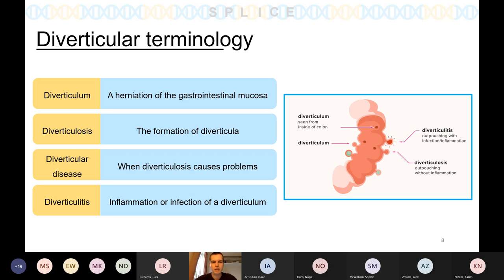And if they get infected, like if feces gets inside and stagnates and fosters infection, you can have diverticulitis. It's similar to the way you get appendicitis, where feces should be passing through the bowel constantly, whereas it can get stuck in the appendix, which comes off the side of the bowel, and get infected in there. So it's a similar thing.